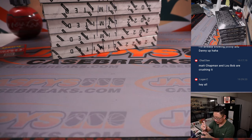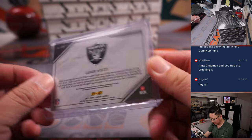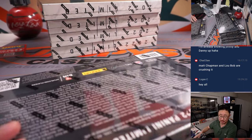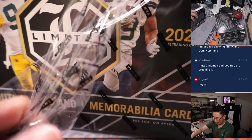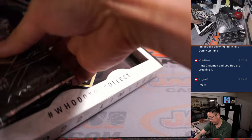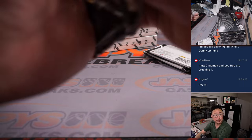Hopefully we'll see Zamir White get some more touches this year. Keep Josh Jacobs fresh. Create sort of a two-headed monster. Call him Zeus. Out of Georgia, I think he was running pretty well in Georgia. All right. Next box.